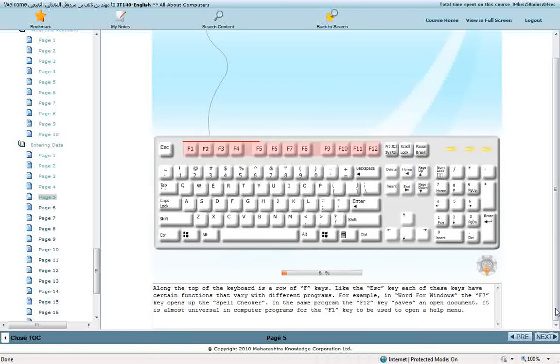Along the top of the keyboard is a row of F keys. Like the escape key, each of these keys have certain functions that vary with different programs. For example, in MS Word, the F7 key opens up the spell checker. In the same program, the F12 key saves an open document. It is almost universal in computer programs for the F1 key to be used to open a help menu.